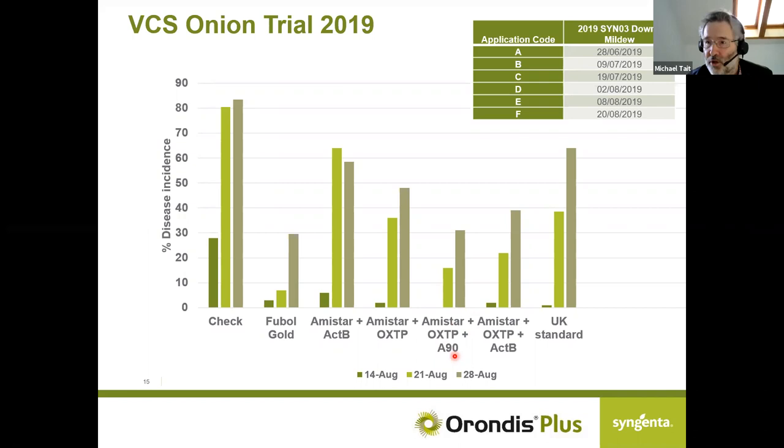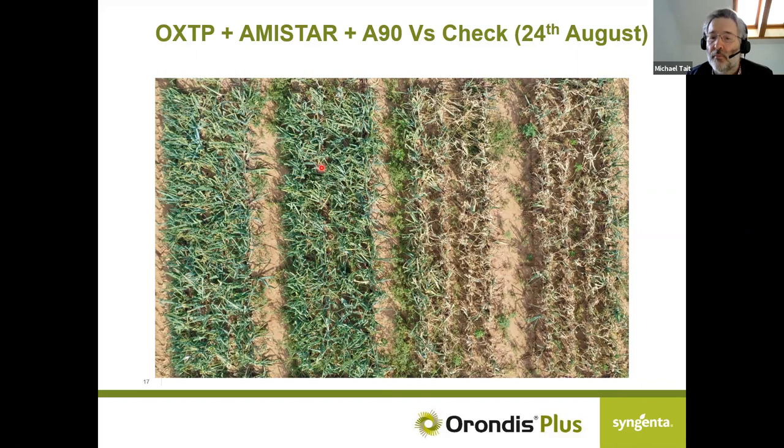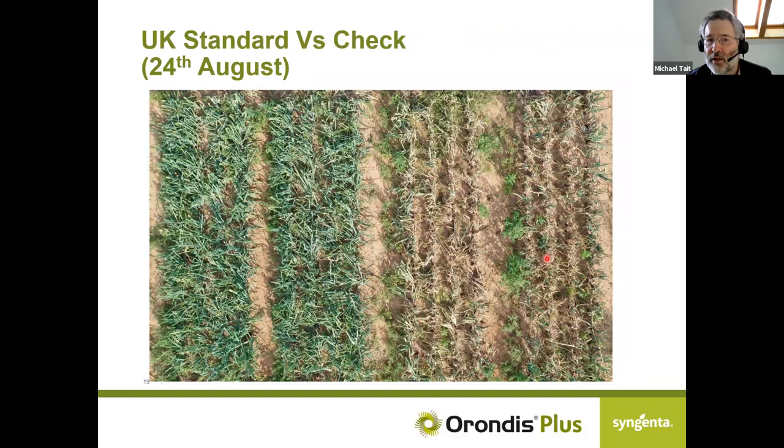Just a few photographs to illustrate this. You've got two beds here that have got Amistar with ActiRob, and these are the untreated checks on the two beds on the right. And that's the same for all of these pictures as I quickly go through them. So you can see here, you've got the Amistar, the Arondis Plus and Activator 90 compared to the check. Fubol Gold compared to the check, and the standard compared to the check. So it gives you an idea of how these programs are working in the field.